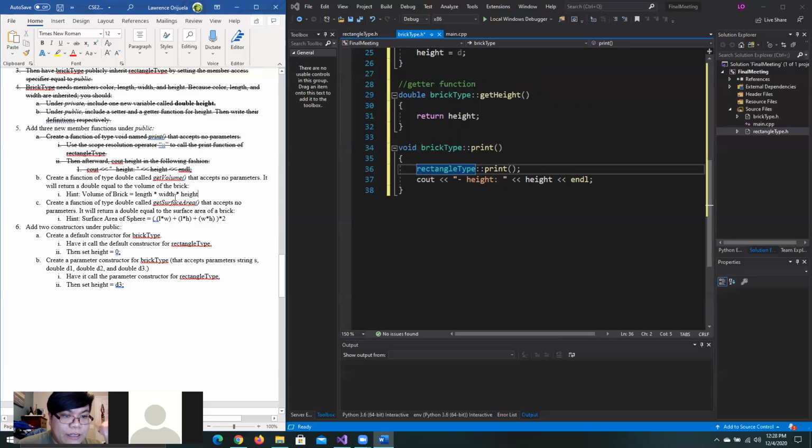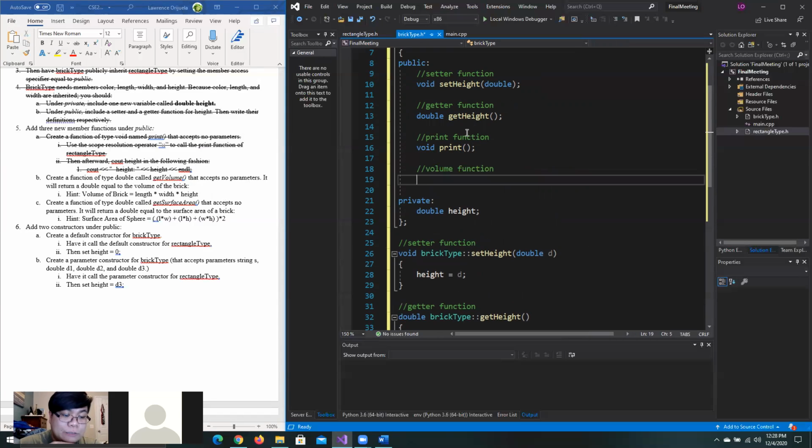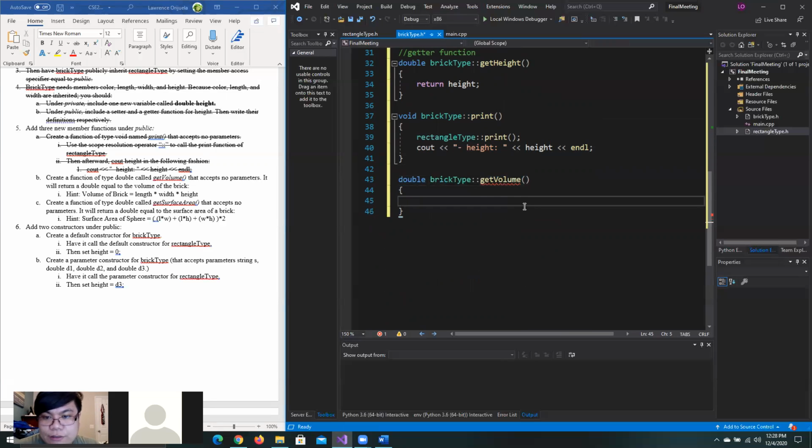The next step is to write another function called getVolume that accepts no parameters. It will return a double equal to the volume of the brick, okay? Because this function is returning a double, it needs to be of type double, right? And it's called getVolume. So we need to take this, go to the bottom, put it here, get rid of the semicolon, put brick type colon in front of it again, and then add squiggly brackets like that.